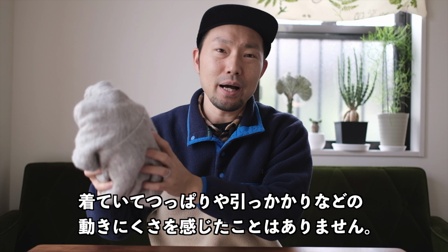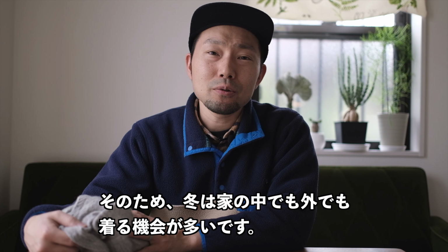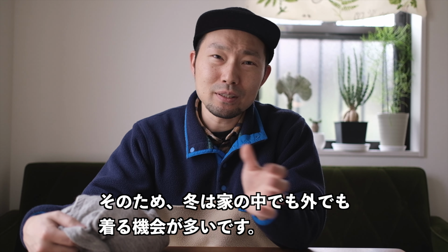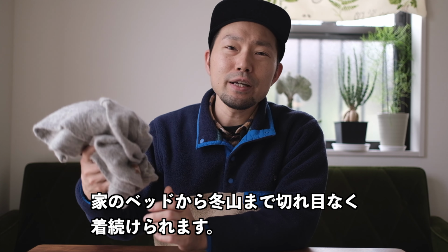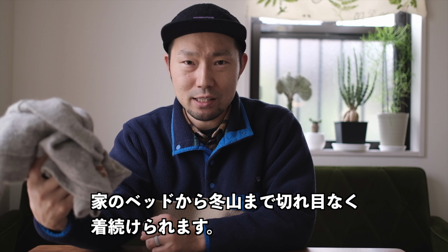This is very comfortable to wear, so not only outdoors but also in my house, I kind of live in the hoodie during the winter. It will work from your bed to the snowy mountain seamlessly.